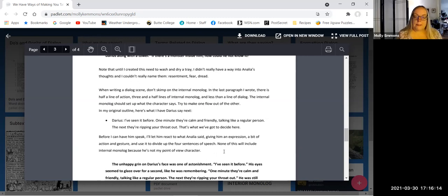Before I can have him speak, I'll let him react to what Analia said, give him an expression, a bit of action and gesture, and use it to divide up these four sentences of speech. None of this will include internal monologue because he's not my point of view character. You don't want to switch points of view in the middle of the scene.